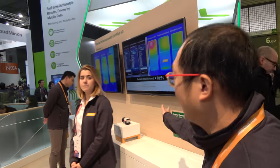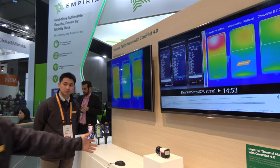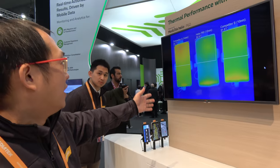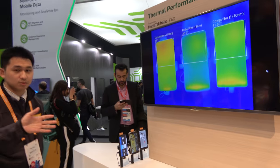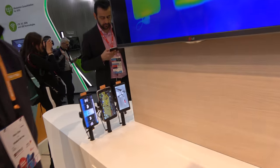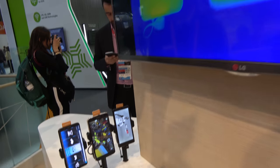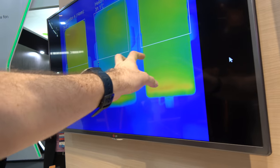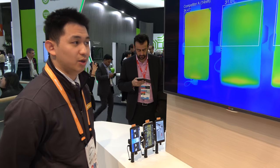So here is another key feature of our P60. In our P60, we have very good power and thermal control. Maybe you can introduce the thermal control in our P60. Is it running right now? Yes. And you can see that competitor A is completely burning up. It's very hot. This one is also quite hot, but fine.